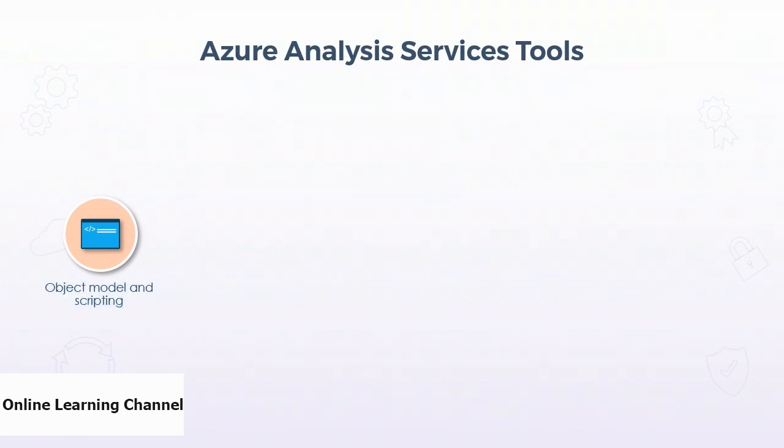So for object model and scripting, we can take advantage of tabular models that are very quick to deploy and very easy to customize. These can be the tabular object model, TOM. TOM is exposed in JSON through the tabular model scripting language and the AMO data definition language. SQL Server Management Studio. Manage our servers and model databases by using SQL Server Management Studio. Connect to servers in the cloud, run our scripts right from the query window, and get a full insight and overview of our SQL servers and databases.